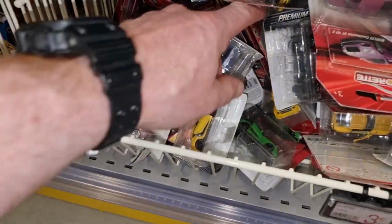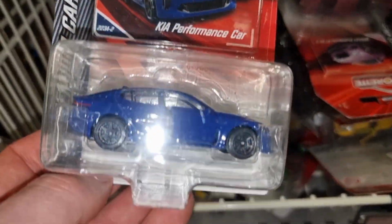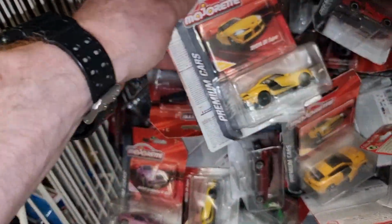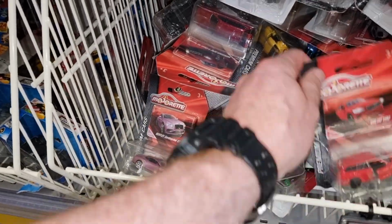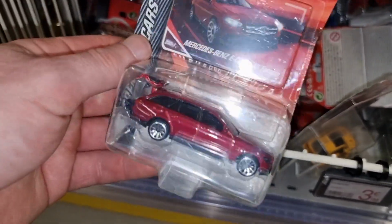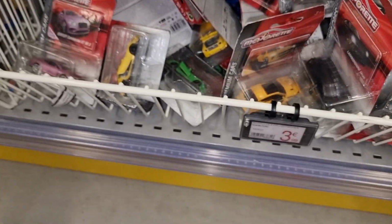Ooh, I think, yes, here we got the new Kia performance car, the one that I was talking about with the black rims. This is new stuff, my friends. New 2023. I'm going to take back what I said, that Majorette always promotes new stuff and it's available the year after that. I also like this one.